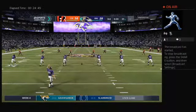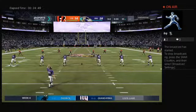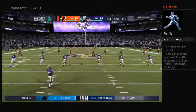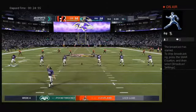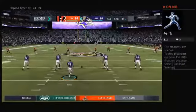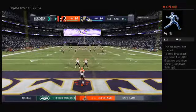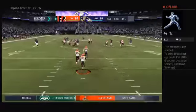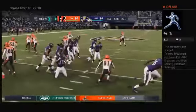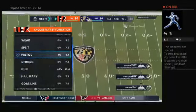Cairo Santos set to kick off. The Bucs set to get the football first, and they trail here as we get started in the second half. This taken in about 4 yards deep. And he'll be stopped right around where he would have been had he gone down to a knee, maybe a yard shy of there at the 24.